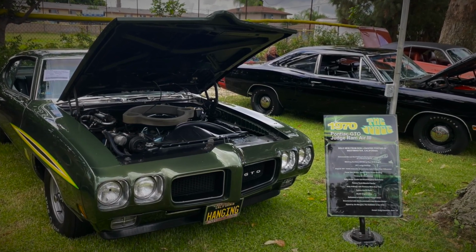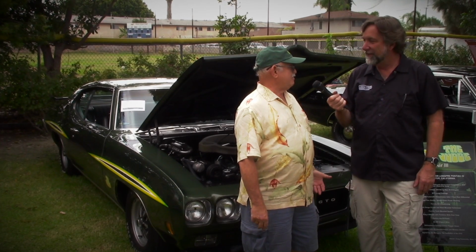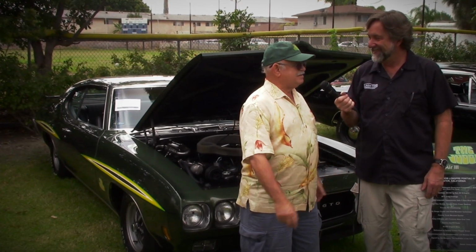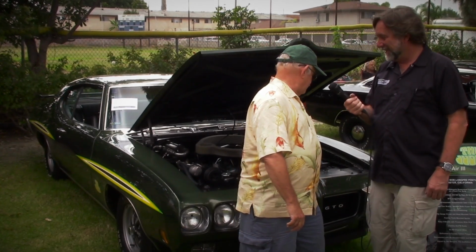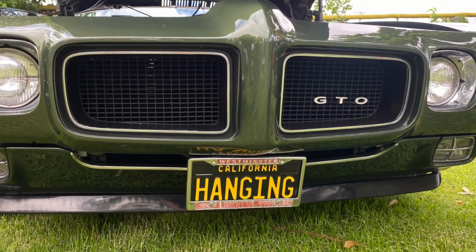You know, there's always a story behind why a guy has a car. So why did you get a Judge? Well, I've been a Ford guy, so I have Fords, Mustangs. I was president of the Mustang Club. All my friends kept saying, you're a retired judge, which I am. I was a Superior Court judge in San Bernardino County. And they kept saying the judge has got to have a Judge. So I put it on my bucket list, and this popped up. So here I got it. They used to call me a hanging judge. My license plate is hanging. Yeah, hanging. So that's the story.